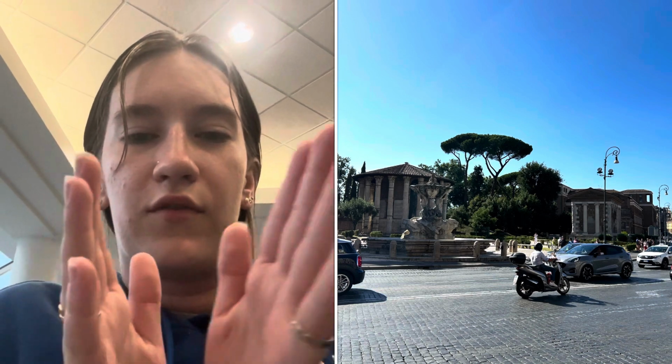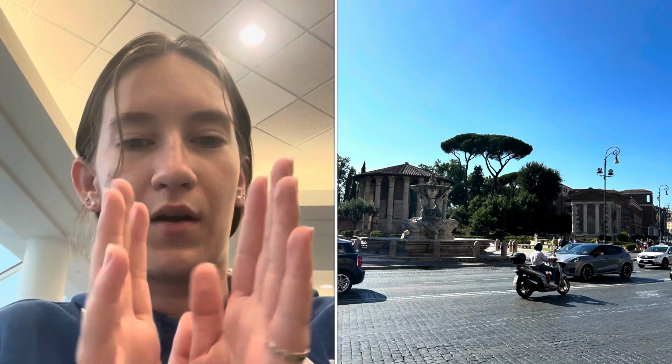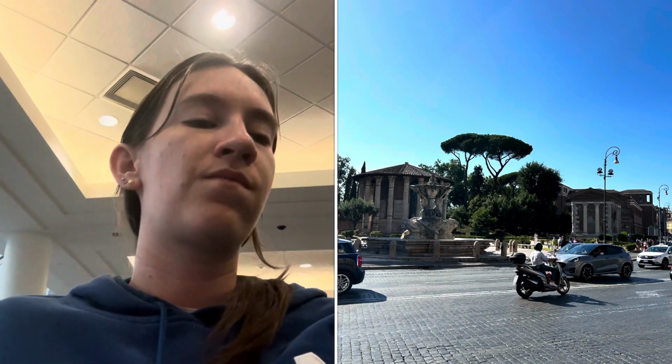If you walk further down the road, you see more of them, but it's part of the Garden of Temples. The only thing that's really different about this one is the type of marble it has, and obviously it's a little bit more resilient. But other than that, stylistically pretty much the same.